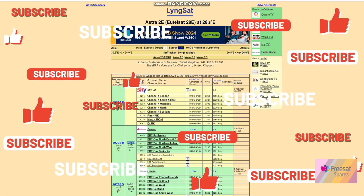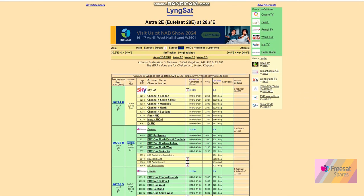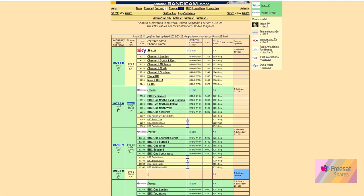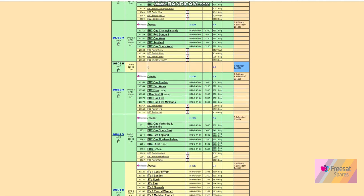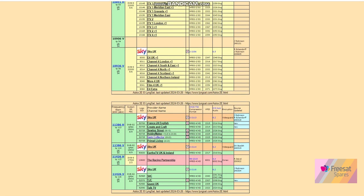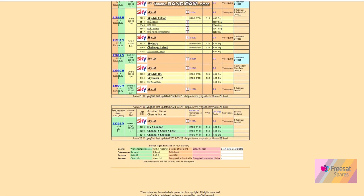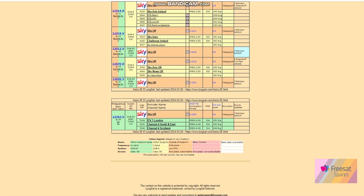So if we find 28 East, here we are. These are all the satellites here. They're all Ku band, and then you've got C band. As you can see here, they're all coloured differently. We can either pick a satellite or we can pick the whole group. So let's go for 2E. As we can see here, we've got the frequency it's broadcast at, and the technical information for the audio and video stream. DVB-S is standard definition broadcasts. DVB-S2 is high definition broadcasts.